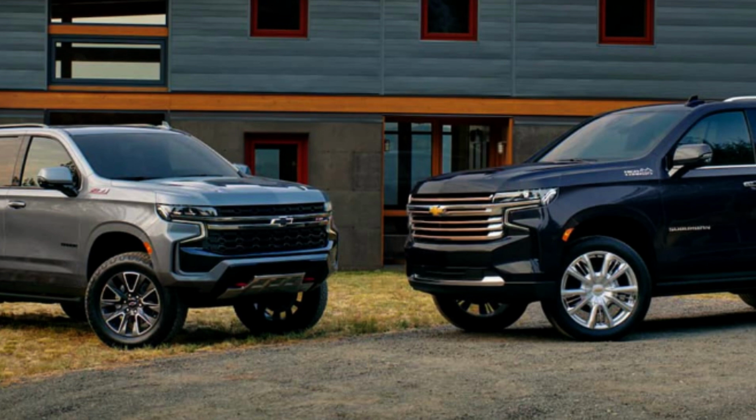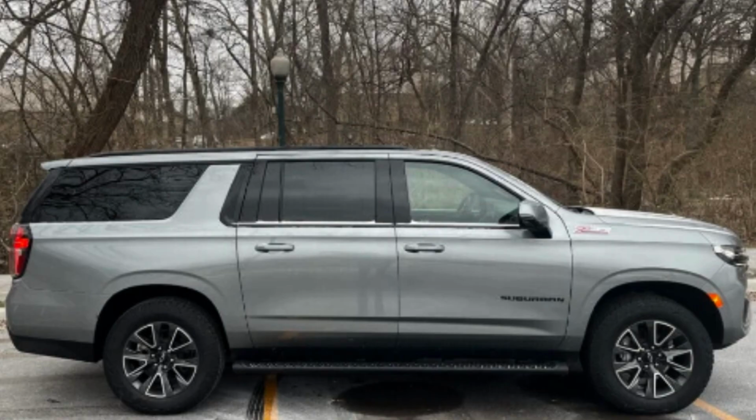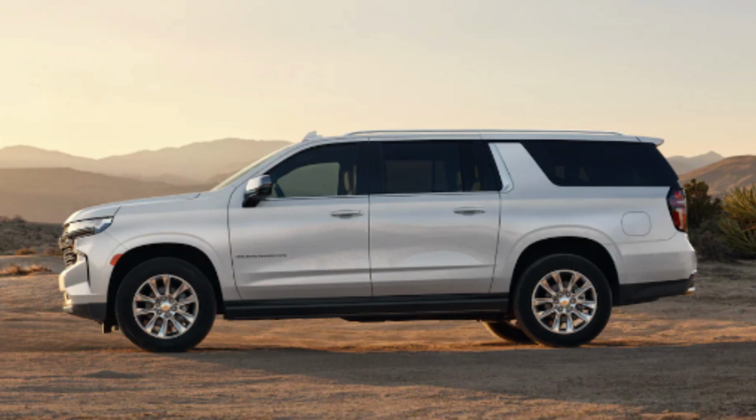You'll see this one on the street. You're like, hey, that looks a little different. No, that's the Z71. The High Country is the top trim and will give you the most luxurious styling inside and out. These have available adaptive dampers and adjustable air suspension for superior ride quality.